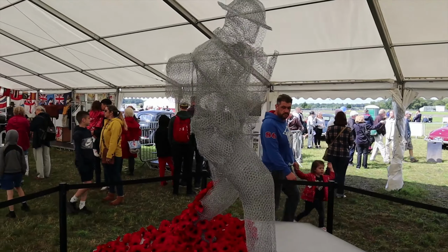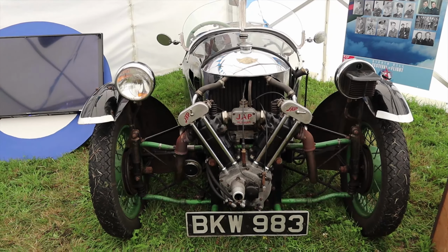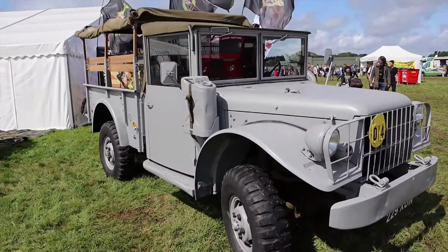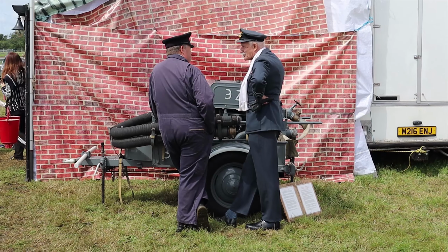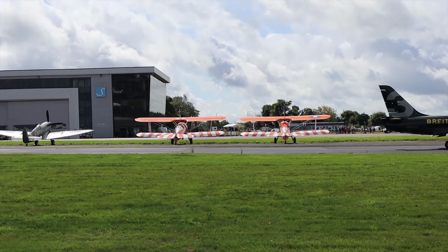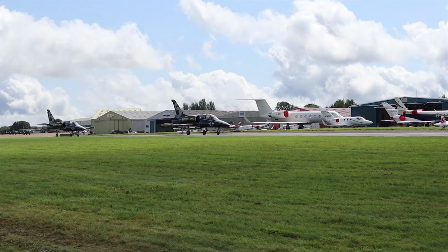They're all fascinated with the 1940s. It's interesting. Okay, they're about to start the aircraft show, so hope we can get some good footage.